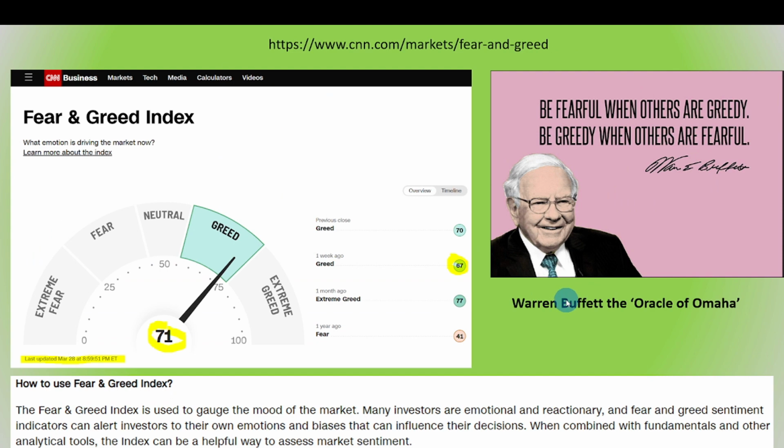Now, this is Warren Buffett, the Oracle of Omaha. This is the CNN Business Fear and Greed Index. We are in greed, very close to extreme greed.